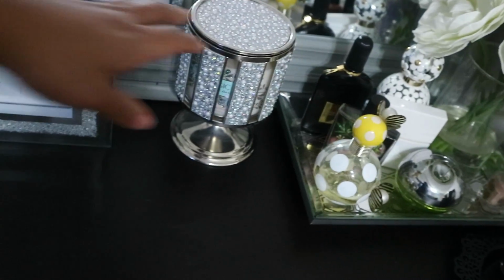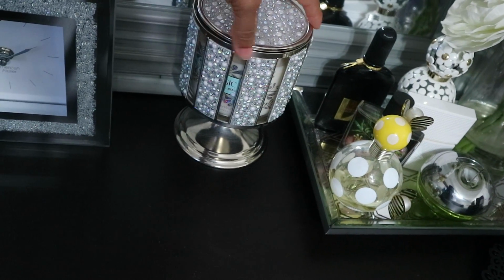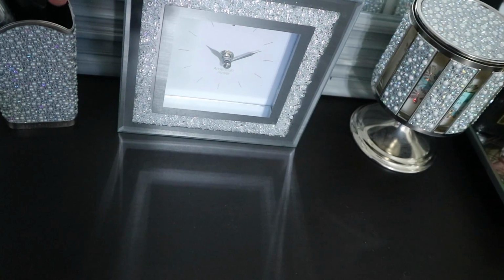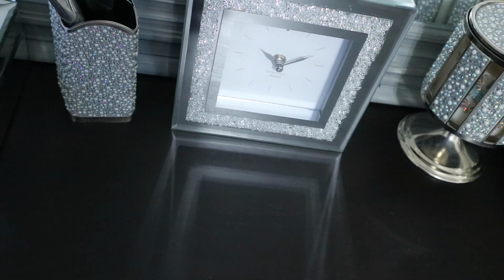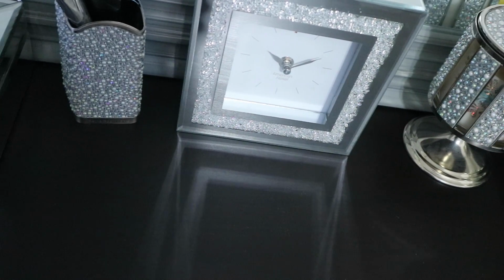I literally got this from Bath and Body Works, a candle stand, and then they have a candle called Magic in the Air that comes with the top that matches the candle. So I had to get it. And this is a clock that I actually just got from TJ Maxx, so it doesn't even have a battery in it yet. But I'm always running late and I lose track of time when I'm doing my makeup, so having a clock directly in front of me helps.